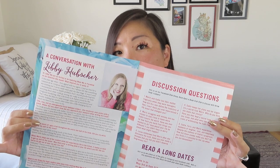So now they have what they call the book club kit as well, which is like this big 4-page pamphlet basically. It does have, like I said, a little discussion with the author as well as some discussion questions and read-along dates. I think the read-along dates were like May 3rd. And then on the back it says choose your own project paradise.